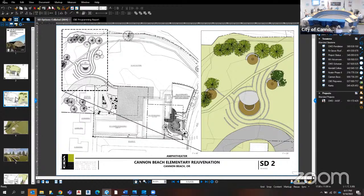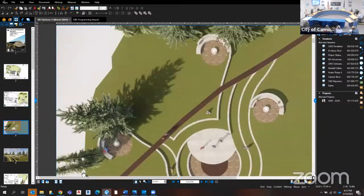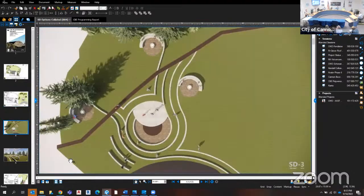And then the smaller break-off spaces are for more intimate moments. They can still be part of the whole, but kind of break away from the bigger group and have smaller stuff. And they also have a fire pit in the center. Overall, we wanted to bring it down to the grade. So it has about a -3 foot at the very center space. That allows people to still see out to the estuary and the beach.